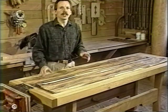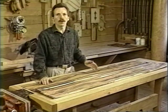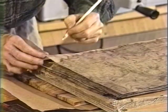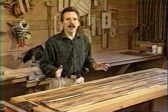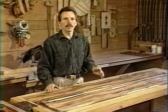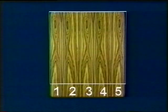The other consideration is sequencing, which is basically which piece will go where in what order. Remember earlier how I numbered the veneers in the corner. Now is when I need to check those numbers and arrange the veneers accordingly. Now if I'm laying up what I call a straight run book matched panel where all the pieces are side by side, I'm going to start with number 1 and go from there. 1, 2, 3, 4, 5, with every other number facing up.